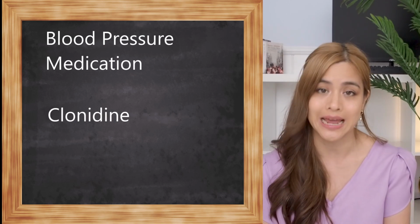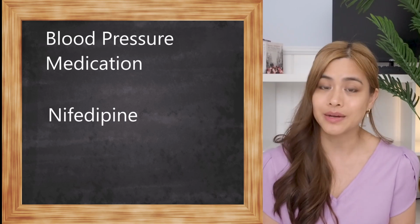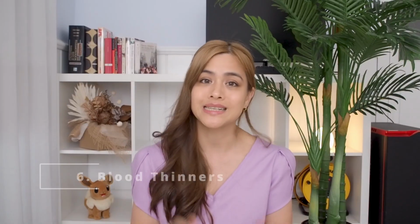Clonidine, which is used in ADHD. Prazosin for prostate and PTSD nightmares. And nifedipine for Raynaud's syndrome. So if you're taking any medications that lower your blood pressure, be careful of taking ashwagandha together and monitor your blood pressure. Number 6, blood thinners.